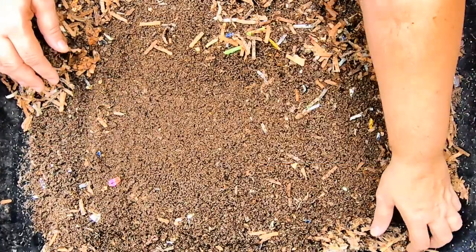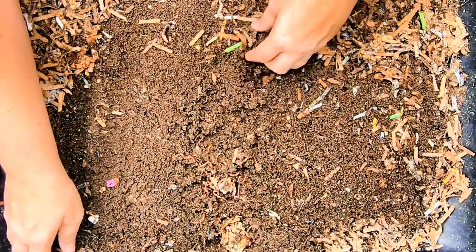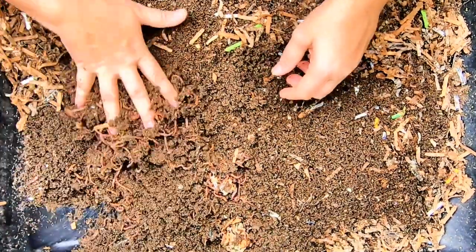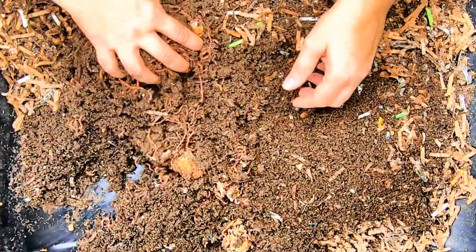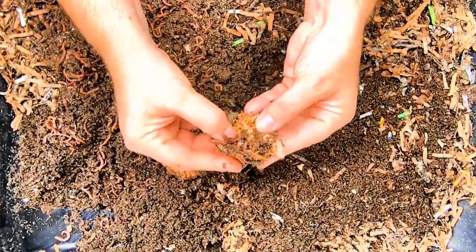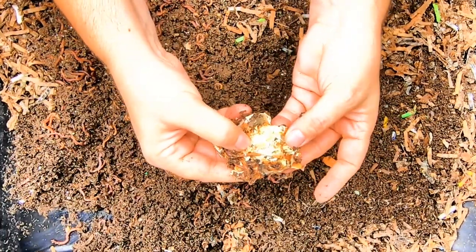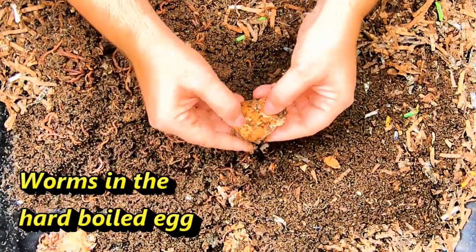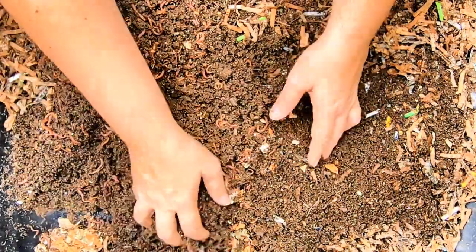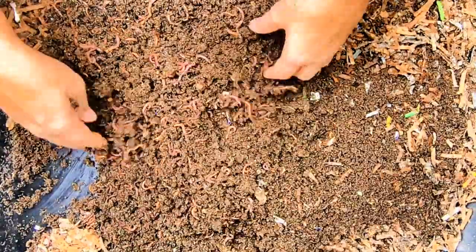So I'm not sure which side of the bin is which. This looks like new bedding, so I think I'm gonna start here in the middle. Oops, wow, okay. The bin has stayed nice and damp with that little faux lid on there. But I'm seeing eggs inside this egg here, and I don't really smell anything. Looks like they're getting into those eggs.